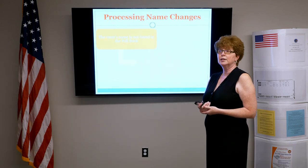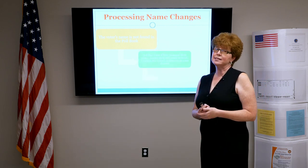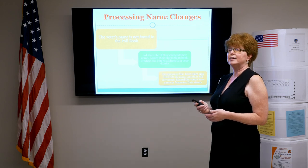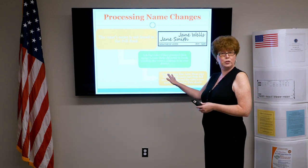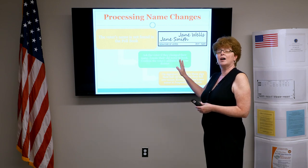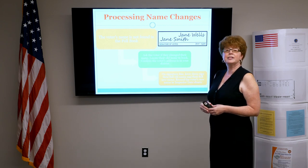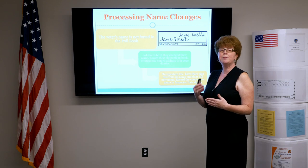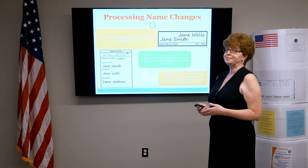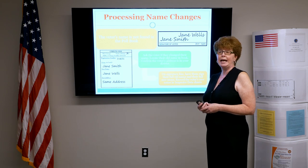Processing name changes. If the voter's name is not found in the poll book, please ask the voter if they have changed their name. If that is the case, then you will go to that original name that the voter is currently registered under. You will have them sign that name right on the line, and then right above that, have them sign their new name. So they will sign their old name and their new name, and we will be able to update that for the next election. Please make sure that you remember to record that information in the inspector data sheets.